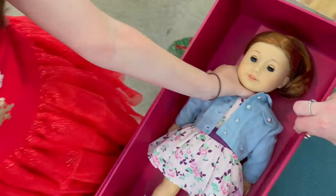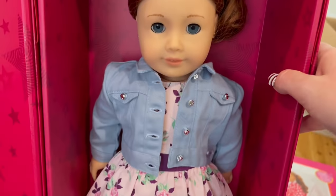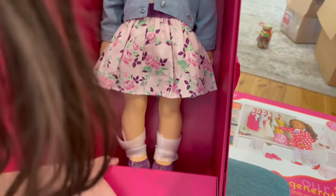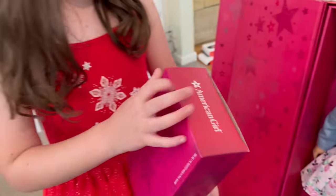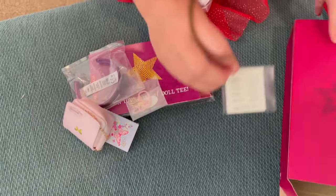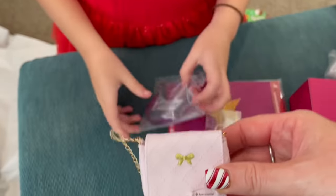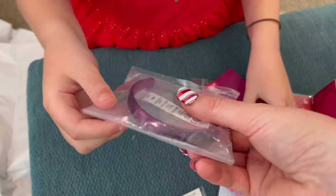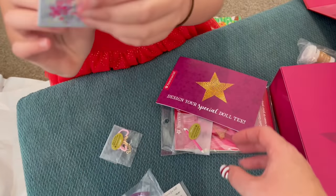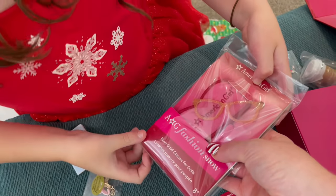Wow, look. So pretty. She might be stuck in. We'll take her out later. She has blue eyes. Let's open her eyes. Look, you made her yourself. She is so pretty. Look at the outfit you chose. It's so cute. And then these are her accessories. Oh, wow, Aliyah. Look at all this. And I got this little bag. And this headband. This is a necklace. This is a little notebook. And little glasses. And a little sleeping mask.